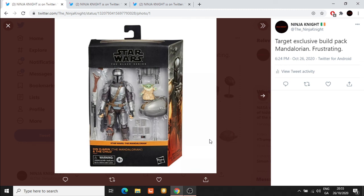What do you think about that? Would you think that would be a better idea, that they would have things like that? Do you agree that Target is probably the last place that you would want to see as exclusive? We've had serious problems with the G.I. Joe Classified lines, and we've had serious problems with the NECA line. It looks like it might continue with the Star Wars line, because we all know what to expect. There's an awful lot of people already who have given up on this Mando Monday due to this being here.